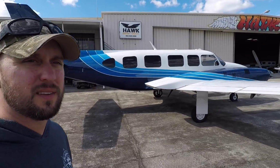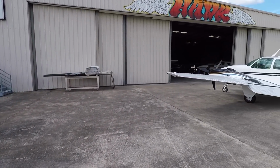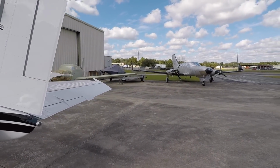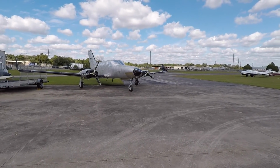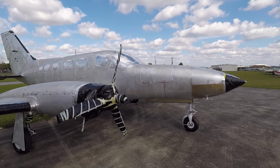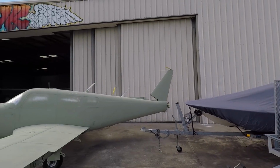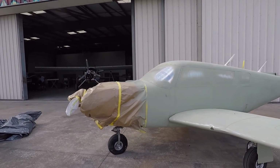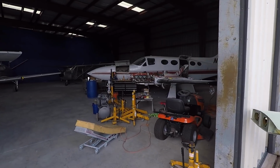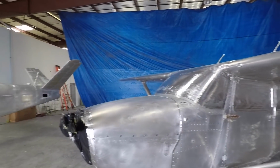See some of the work they've done, some of these airplanes, and some of the planes that are in process right now. Here's a beautiful Baron that they painted. Looks awesome. Here's some planes getting ready to be painted. This one's stripped. This 414 is going to be painted. Some planes in different phases.